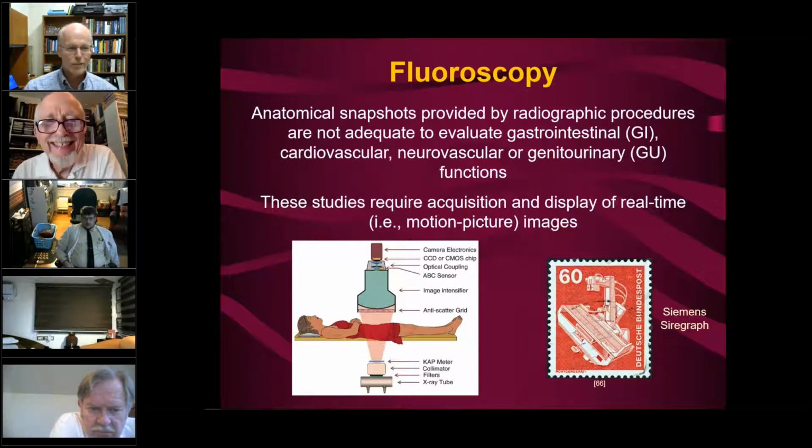Fluoroscopy, our next imaging modality. So projection radiography will give you a snapshot of what's going on. Snapshots sometimes aren't the best thing to see. You actually want to see the anatomy functioning.